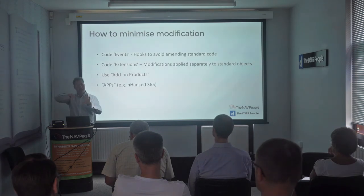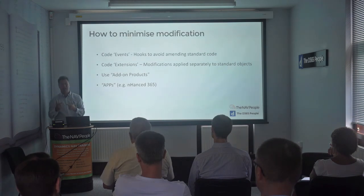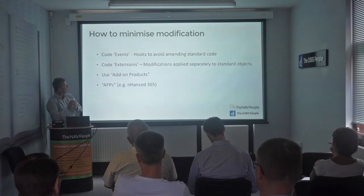So again, it's a very clean way of saying, if I then got upgraded to a new version, this extension will just be installed and it'll carry on working. Okay, so that's what they're now calling an app, but it's a beautiful new technology which we're using a lot to segregate our code changes.